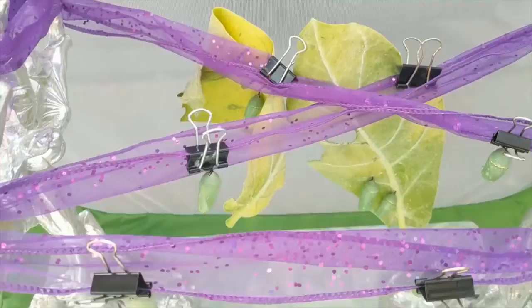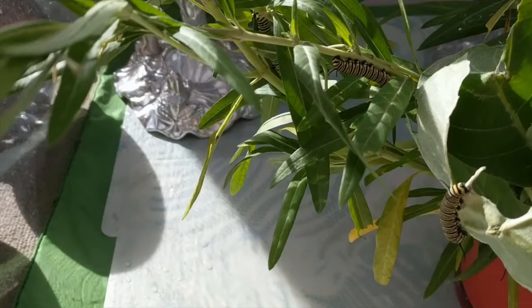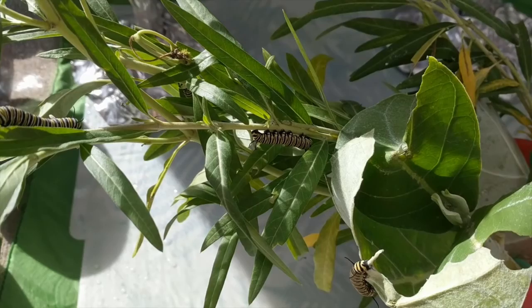We still have a handful of little cats in here, just taking it easy. It's already like 90 degrees out and it's not even 8 o'clock yet. I'm pretty sure it's like 86 out right now.